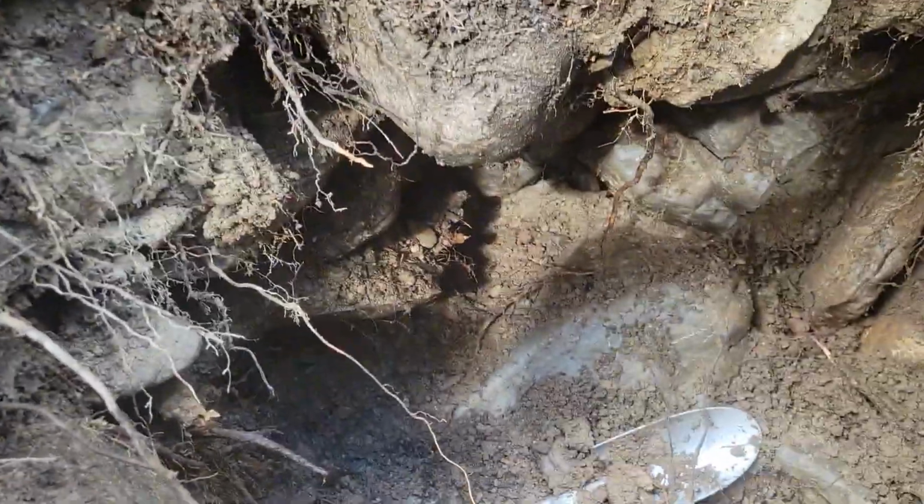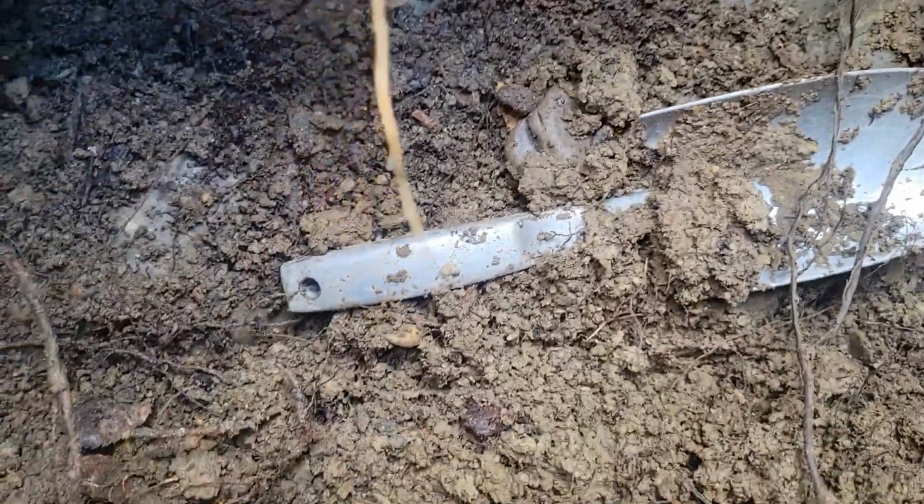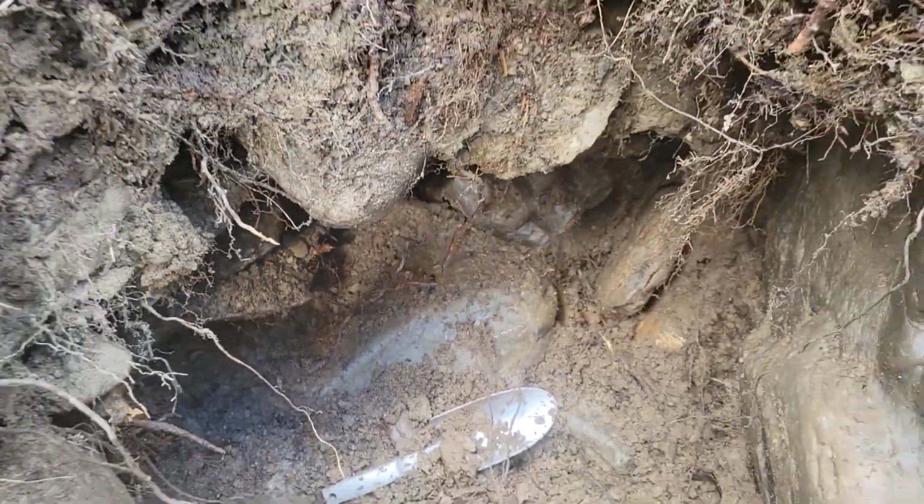Alright, I'm about 3 feet down in the hole now. I got a big aventurine boulder right here. I'm going to try to get him loose. And then I'm not going to go much deeper than that for this sample.